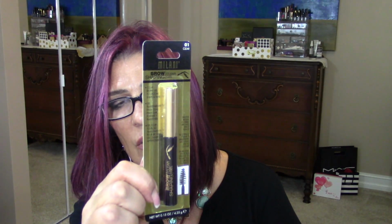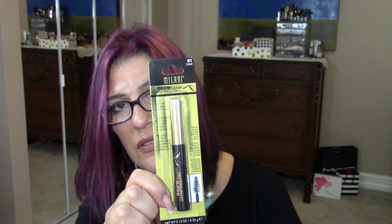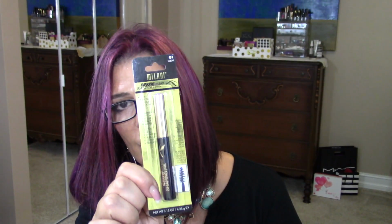And then from Milani, I picked up the clear gel. Remember, I was looking for one because the Anastasia was, I mean, I love it. I absolutely love it, but it is more expensive. And I think that one was maybe $5, $8. Not any more than that.